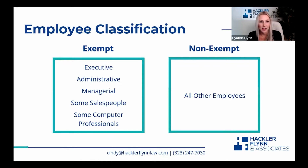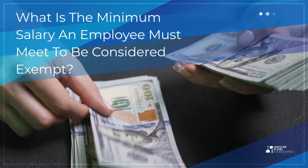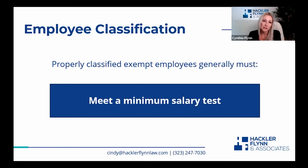And that is basically anyone who doesn't fall under a specific exemption. All non-exempt employees are covered by state and federal wage and hour laws. To avoid paying overtime premiums, an employee must be exempt from the overtime requirements of both state and federal law. Basically, there's a few things. So you have to fall under one of those exemptions and then also meet the minimum salary test.